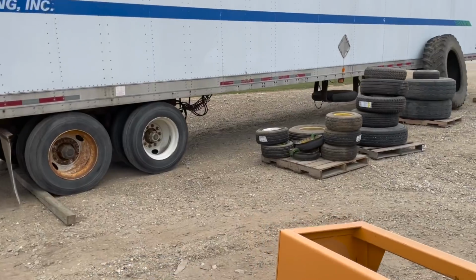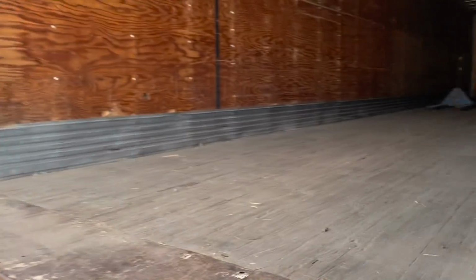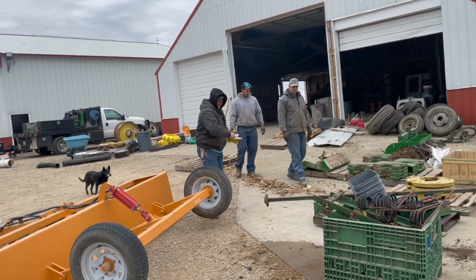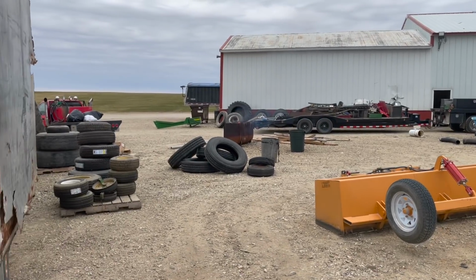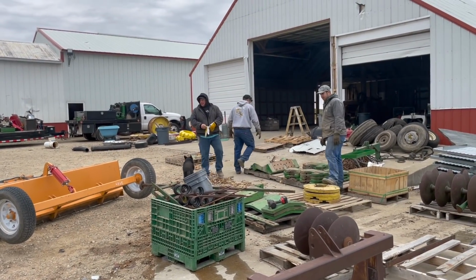trailer. We got a pallet jack in there, ready to go. Wiz mode. Thank you, Wiz mode. A lot going on out here, that's for sure. It looks like a camp.